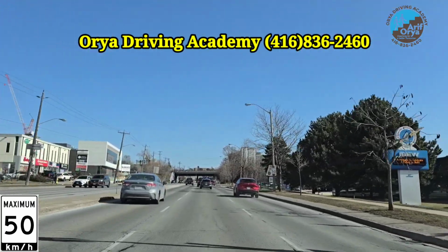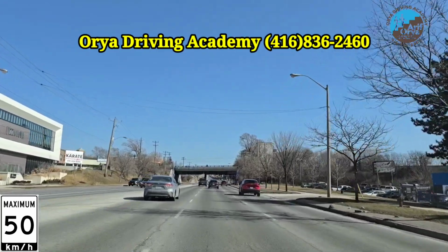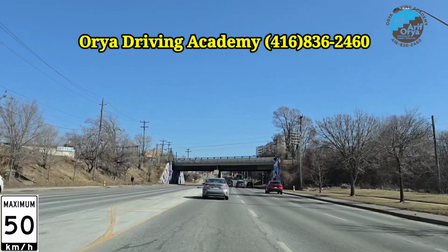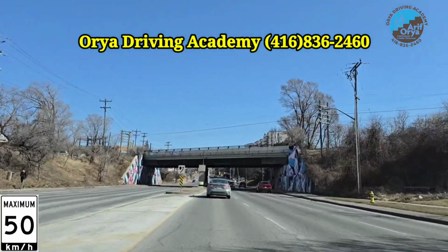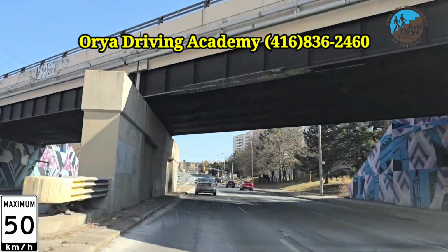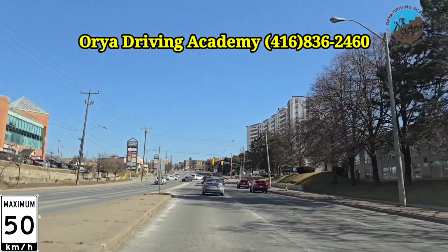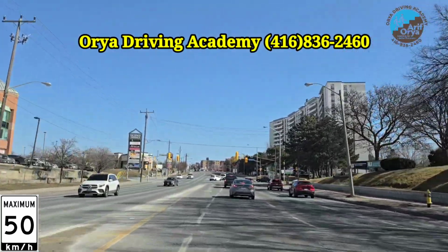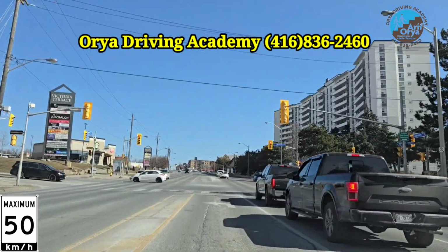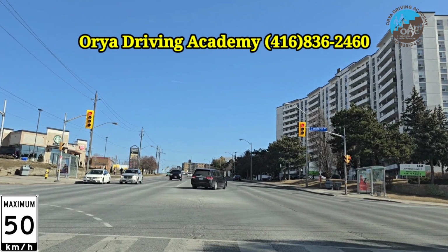So you should prepare yourself right from here, mirror, signal, blind spot to the left, and I will be changing my lane when it's safe to the left, and turn off my signal once my four wheels are inside the lane. This traffic light coming up, I will be asked to make a left turn here. So once you get here, mirror, signal, blind spot to the left, enter the lane where the broken line starts, and the traffic light is red. I'm gonna come to a complete stop here, wait for the traffic light.